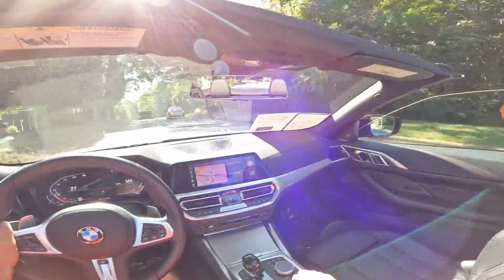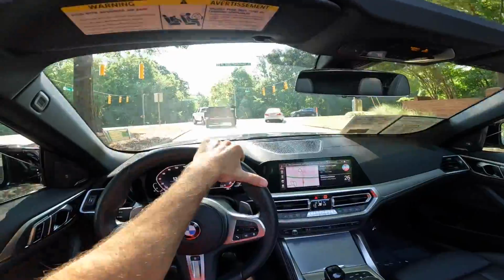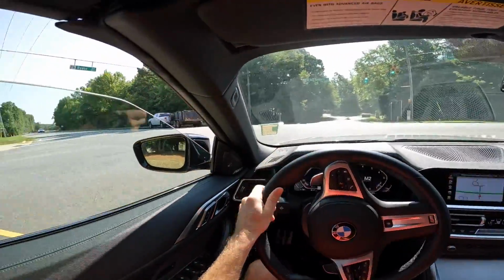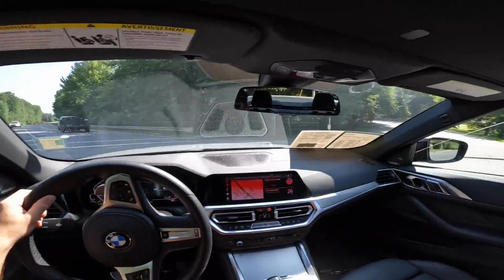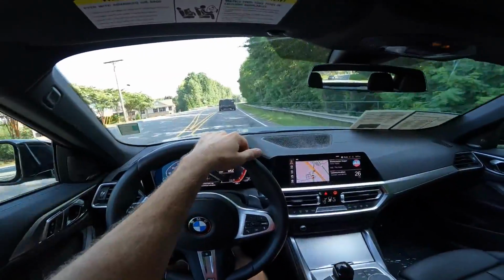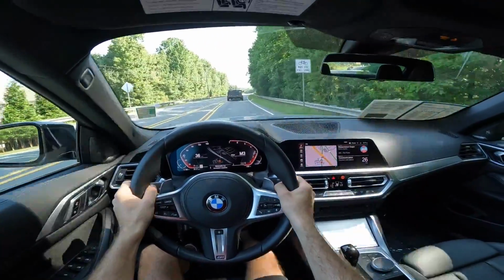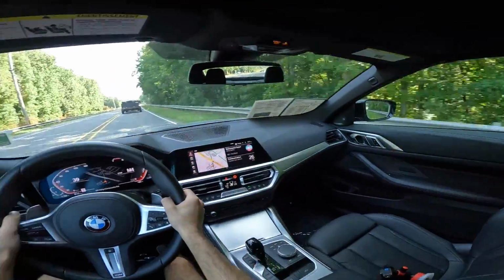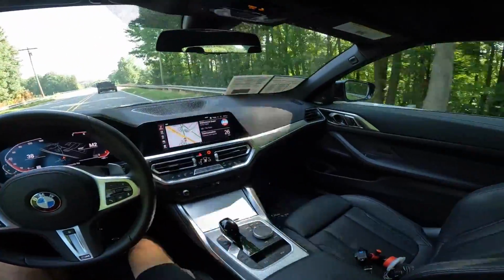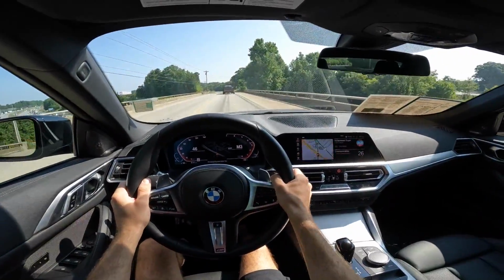We'll put the top back up. Hopefully we can do it in time with this light here. We should be able to get this going. So how convenient is that? It's not new. And there we go. So that's not new technology, but it's nice because it is that much more convenient where you don't even have to stop or hinder any traffic. But I think that's gonna wrap it up for this 2023 BMW 430i Convertible.